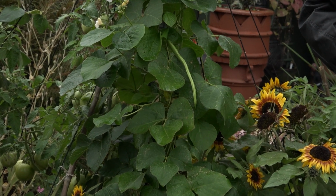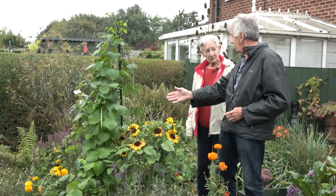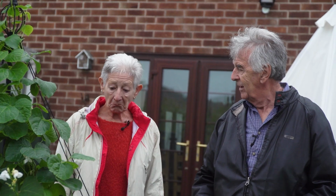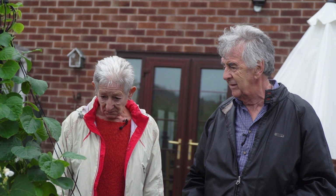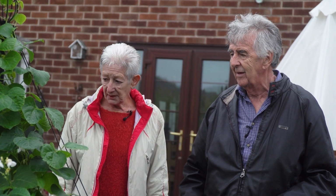But you don't put these out too early, because actually beans are tropical plants. Are they? Yeah, they are really. That's why a lot of people buy beans and put them out too early. So you really have to wait until the weather's right for them. But once they get going, they're amazing. Oh yeah, they love it, don't they?